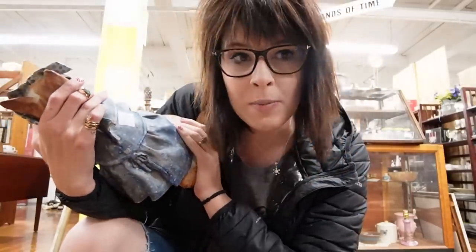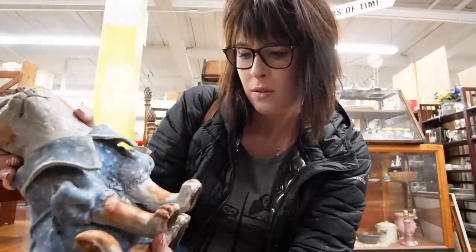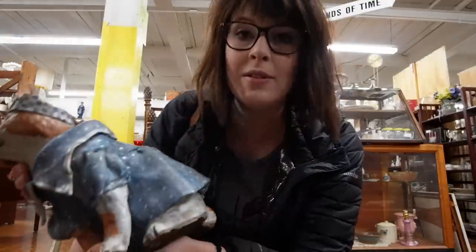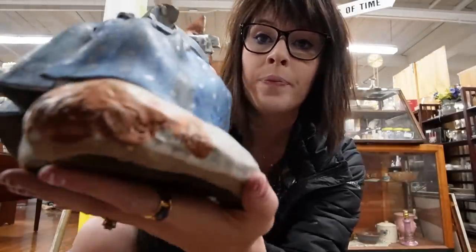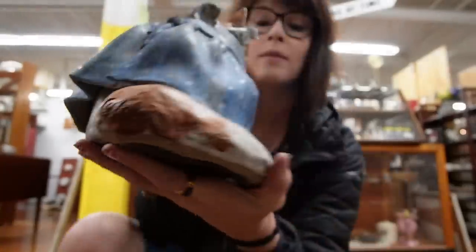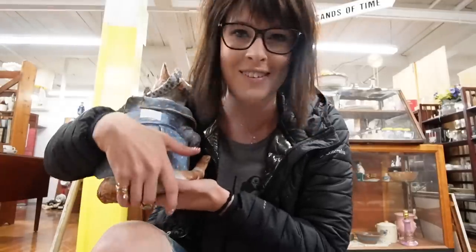It kind of reminds me of Anderson pottery, but it's a lot more detailed. There's the signature on the back. Let's see if I can look at it. Yeah, I might not be able to see it there. I feel like this cat needs to come home with me, and whether or not he makes it onto eBay, I don't know yet.